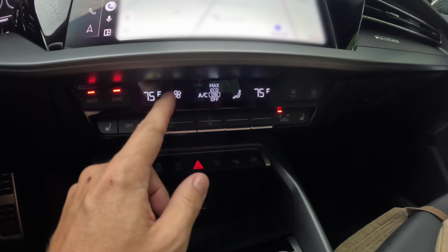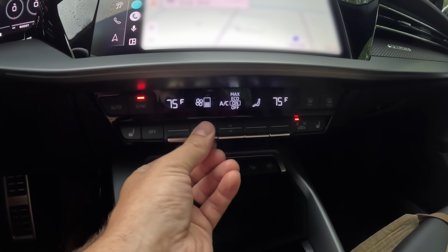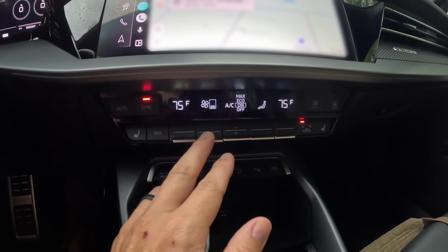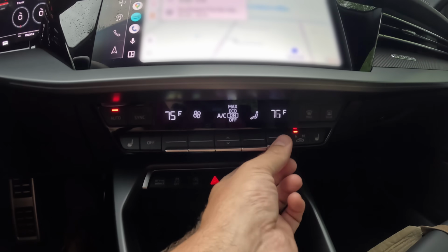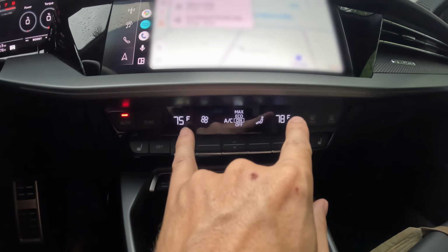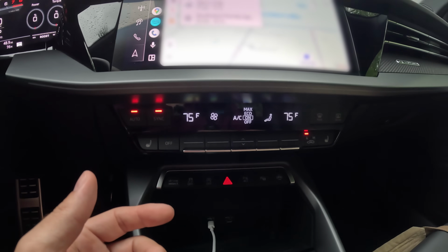All right, I love the digital readout here. Fan controls here. And then this is on or off for your AC. It's just super easy. You can just put auto, you can sync it. However, I did have a situation sometime this week where sync was on, but these were actually different. Some sort of bug, but I haven't been able to replicate it.